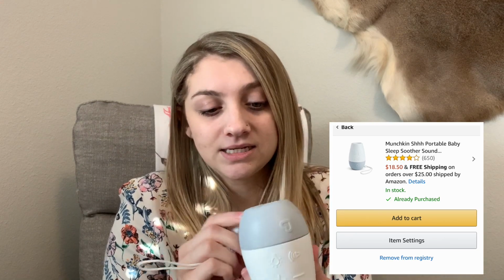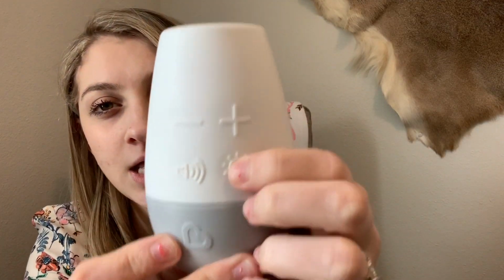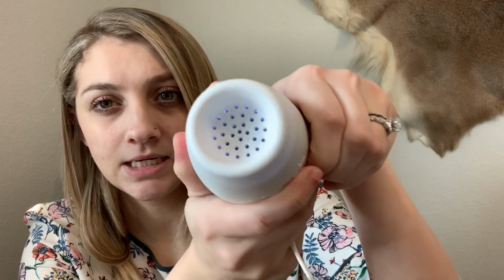Another thing for sleep, obviously, is a sound machine. I don't even really think it matters what type of sound machine it is. This one was on my registry, so I would have to look it up and see which one it was. I can put it down below. It is the easiest little thing. You unscrew it and you put the batteries in this little thing. It has a light. It's on, you just can't see it. It has a shushing, a white noise, and a heartbeat sound. It has different settings, 10 minutes, 20 minutes, or 30 minutes.